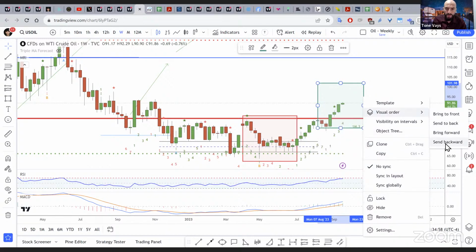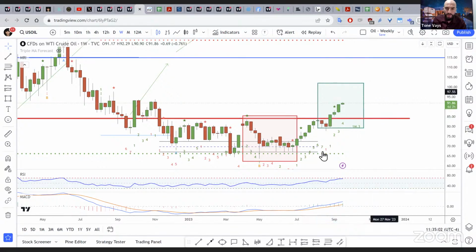Visible order, send to back. Okay. So this is where the government's buying oil. This is where the government sold oil. So welcome to the new concept of sell low and buy high. Incredible.